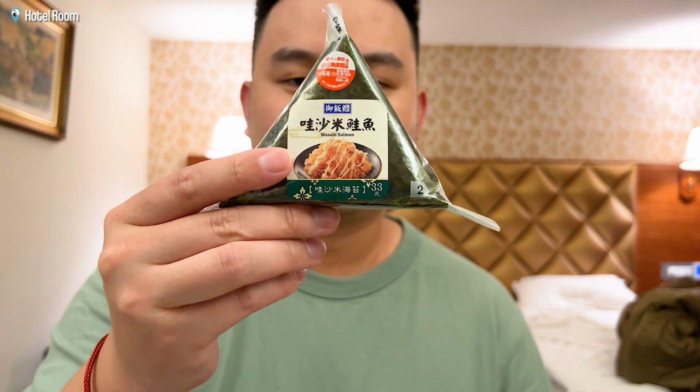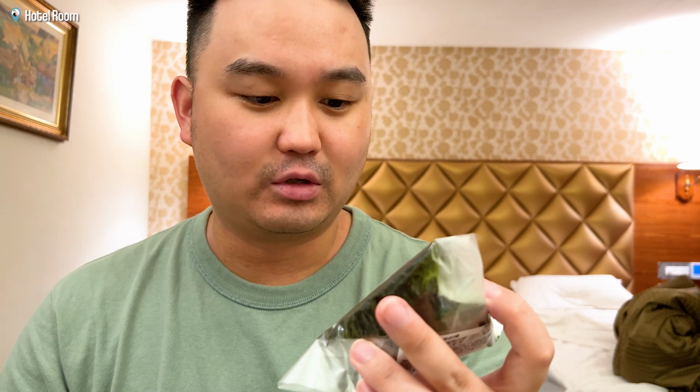Okay, so next we have the onigiri, or the rice balls. Like I said when I was in 7-Eleven, there are a lot of different flavors, and even if you go to another convenience store like Family Mart, OK Mart, there are others as well. There's a lot to choose from, but I really like anything that's salmon flavored. I think they're really good. This one's the wasabi salmon. If I remember correctly, the wasabi was very subtle, and the salmon was the star of the show. But let's try it.